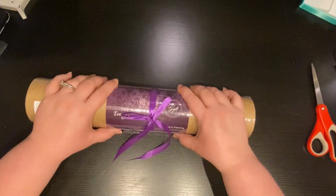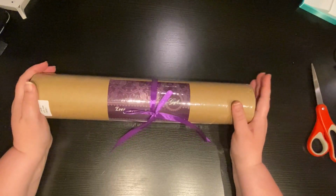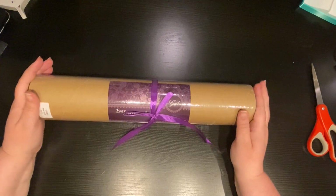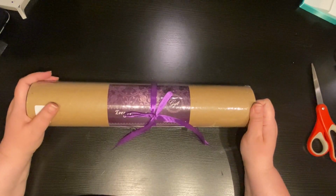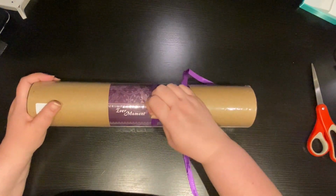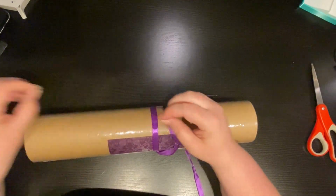They have their own branding, this beautiful purple bow. They send it in a tube. And yes, it is a little bit more costly. I splurge every now and then to purchase from them. I do think that they do a really great job on customs. I think their computer software is one of the better softwares. Yes, and they taped this so that way it stayed in place.